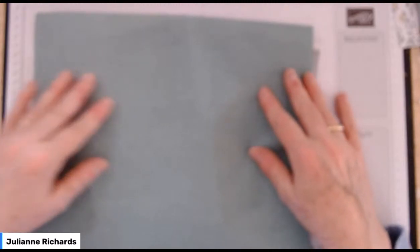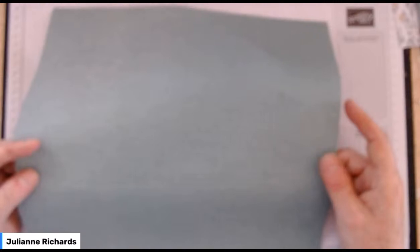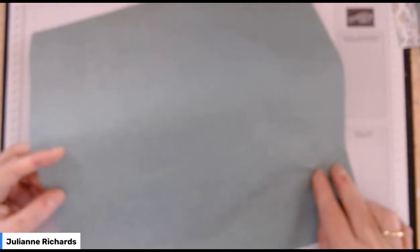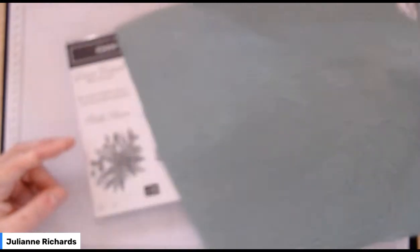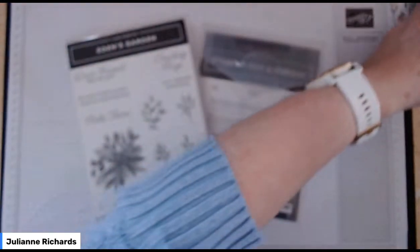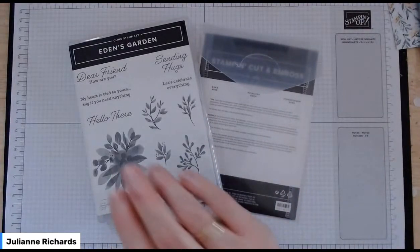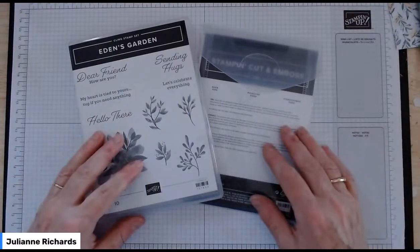But anyway, this cotton paper, initially you think it's like tissue paper, but I was worried that it would be see-through, and it is quite solid in colour. So hopefully I'll be able to use that today as well. It looks like, yep, I've caught up. Sorry about that blurriness, guys, but it's focusing now.